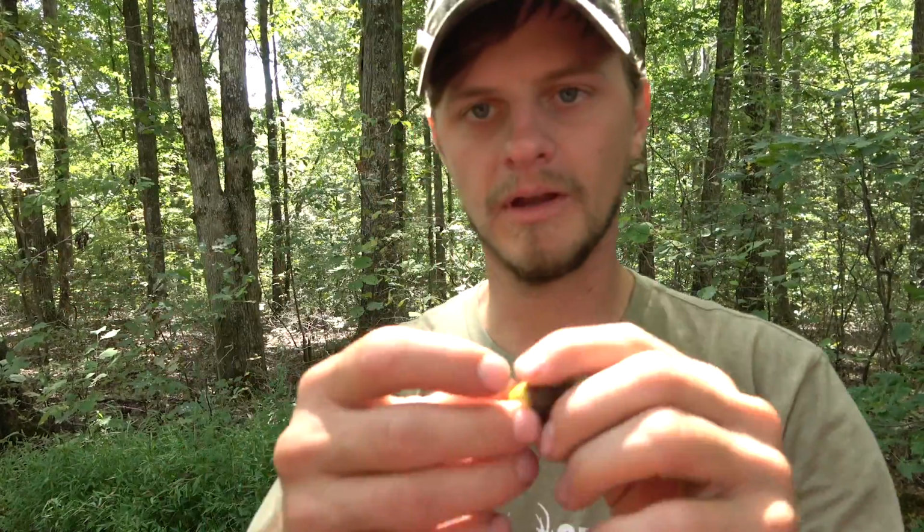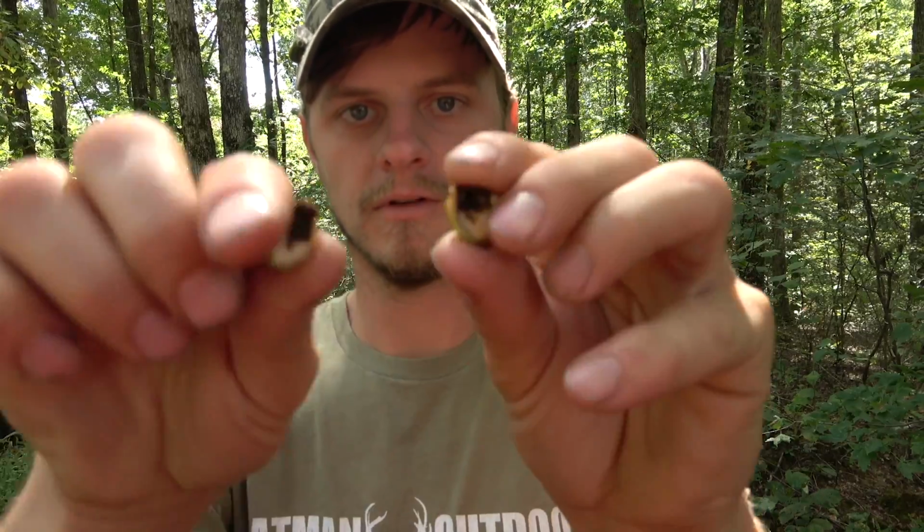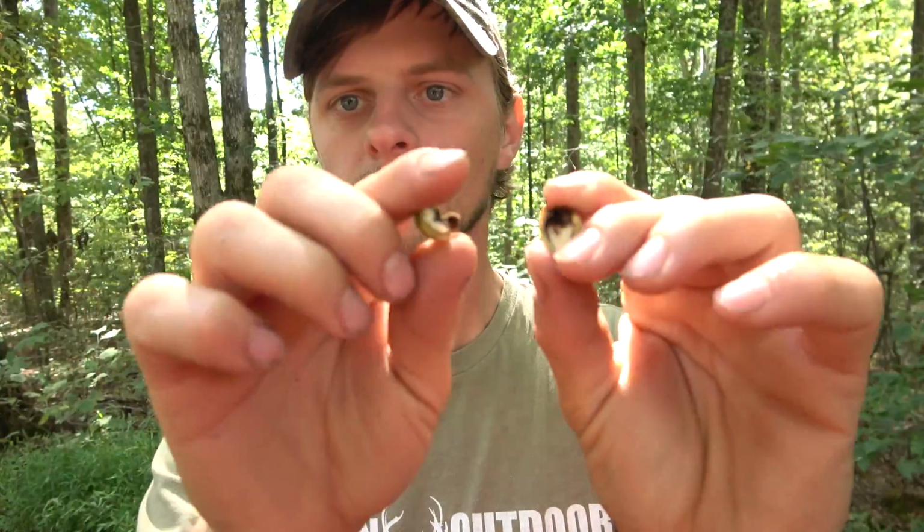And then here we got a green one, so it's not even ripe, but it fell for some reason, and it's got a little bit of brown showing under the cap. Same thing with this one, it got worms. Look at that. So, if you're seeing acorns that are starting to drop early, but they're a funny color, pick a couple up and crack into them. If they're not good, don't even bother looking for deer sign. Just keep going. Try to find some good ones.